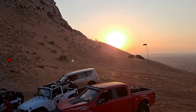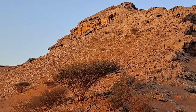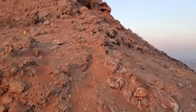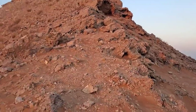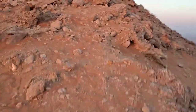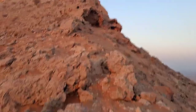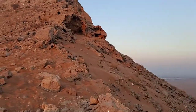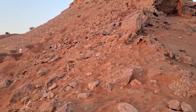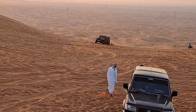It is getting darker, so everybody is going down from the Fossil Rock to the desert. So now we are going to climb up to see the sunset. Here, when you need to climb, you need your sneakers, a stick, and a water bottle to keep your energy up at the top level.